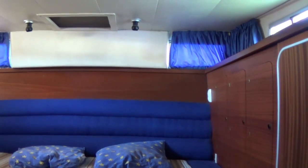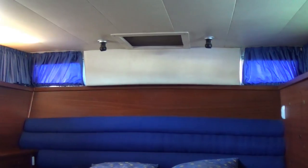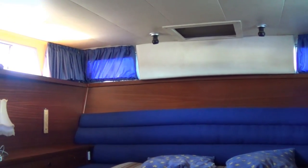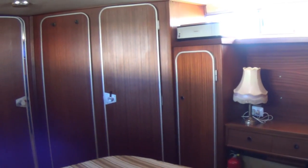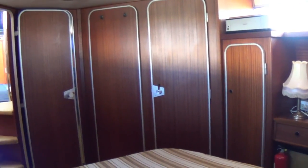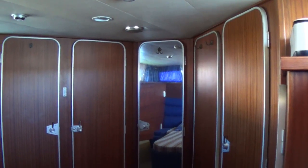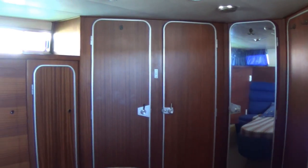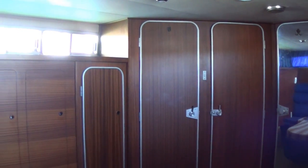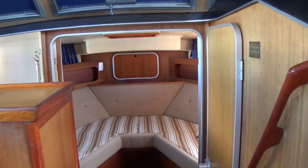The aft cabin is very spacious with a large double bed and plenty of storage. The master cabin is ensuite with a shower and also a separate head. I've put the photographs of these at the end of the video because trying to film in a confined space was very difficult. The head is to the right there, and the left hand door over here is the shower unit. And as I was saying, there's plenty of storage in this aft cabin and lots of space. All the upholstery and headlining was replaced in 2010.